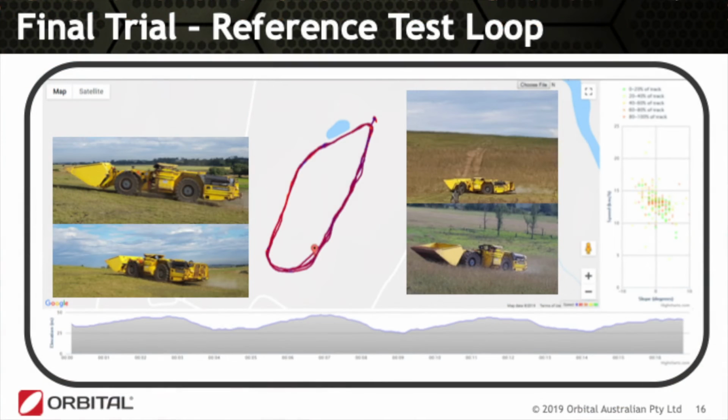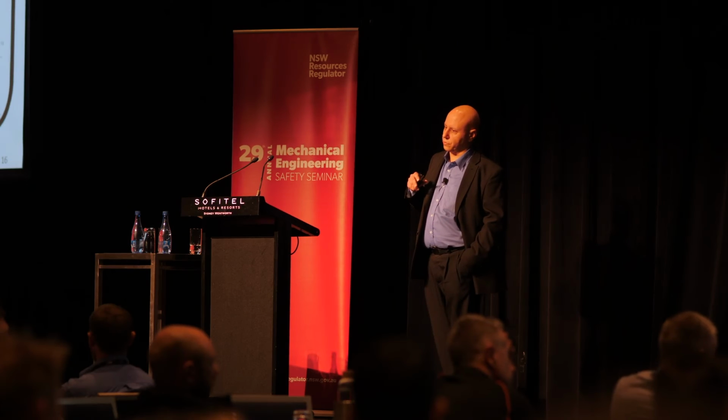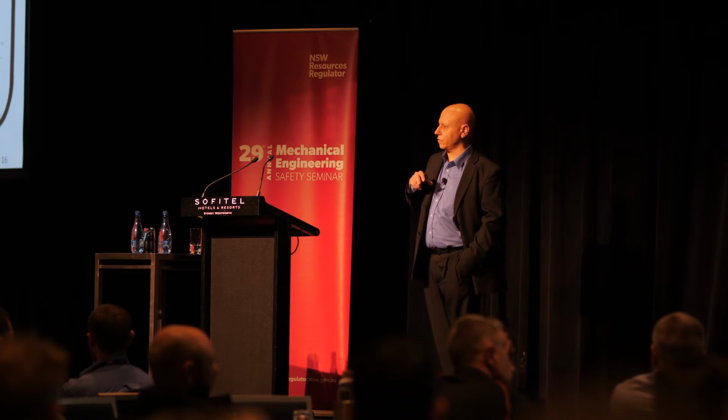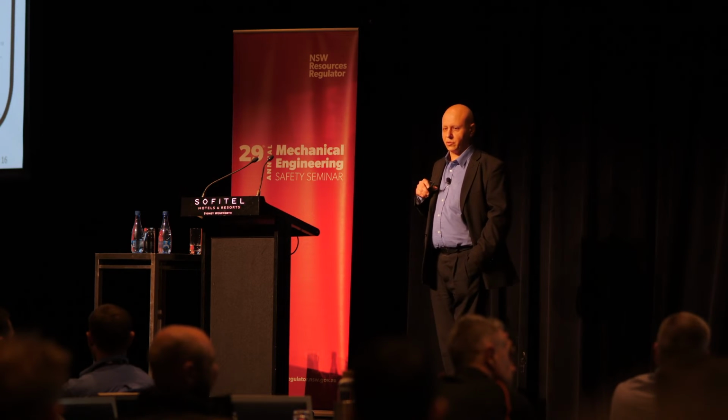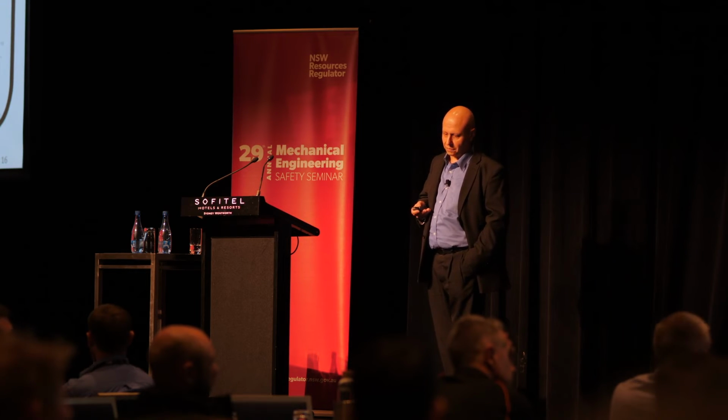What the graphic here shows is not only the machine and the type of incline that we were using, but a reference loop that is part of doing some random workings around this site. We also used a reference loop to check on a daily basis, or every second day if not daily, under known conditions what that machine was doing. So that ended up being our reference point.